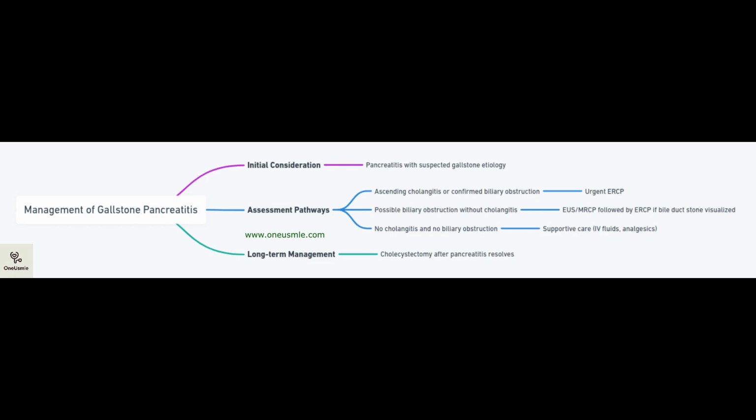If these aren't present, like in our patient's case, we opt for supportive care. This includes IV fluids, pain management, and monitoring, as many stones will pass spontaneously. Back to our case. Given that there's no evidence of cholangitis or CBD obstruction, the correct step would be supportive care. Only after her pancreatitis resolves, we'd recommend an early elective cholecystectomy to prevent future attacks.